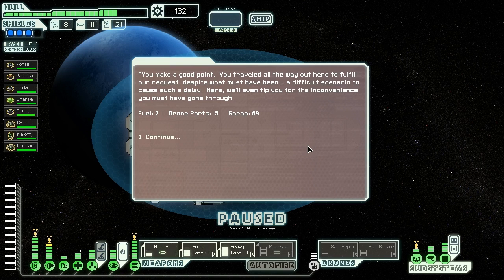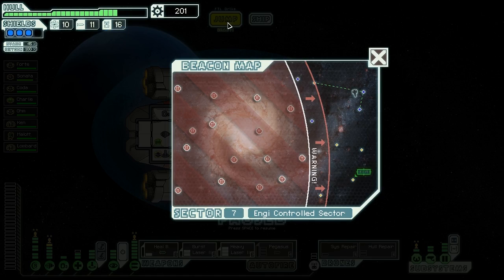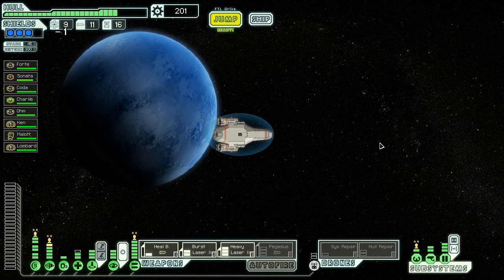You make a good point. You traveled all the way out here to fulfill our request, despite what must have been a difficult scenario to cause such a delay. Here, we'll even tip you for the inconvenience you must have gone through. Just don't kill us, is what they say after we do that. So they give us 2 fuel and 69 scrap in exchange for those 5 drone parts. Much better, if you ask me. I'm quite happy to take their money for that.